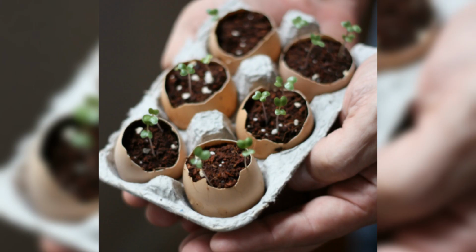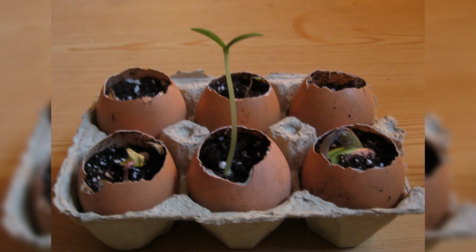To prepare, rinse and dry the eggshell halves, then carefully poke a small drainage hole at the bottom using a pin or toothpick. Fill each shell with potting soil, place seeds inside, and water gently.